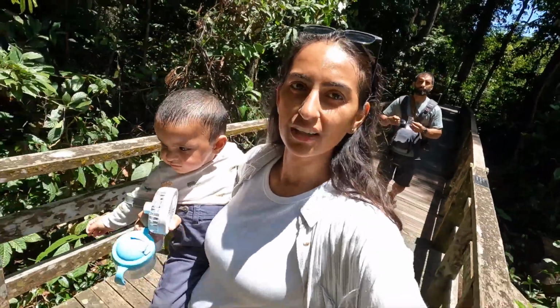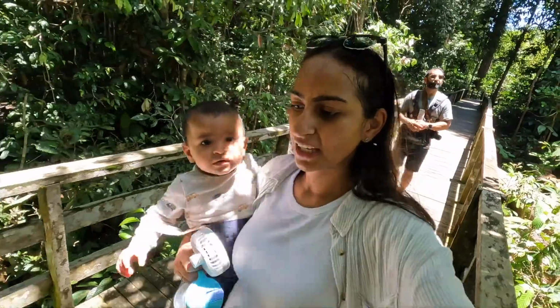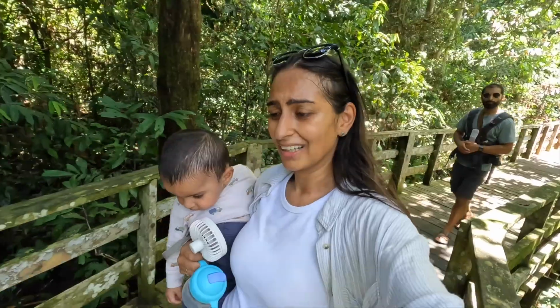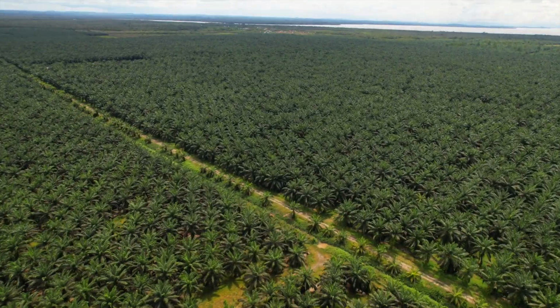The Conservation Centre was actually opened by Barbara Harrison back in 1964 to save orphan orangutans. Today, there's anything between 60 to 200 orangutans here in this rehabilitation centre. The Conservation Centre was set up because over the years, deforestation has increased, and that's because of increased farming, increase of making crops such as palm oil, and it's destroyed the natural habitats of so many animals, and they've become endangered, and especially the orangutans.